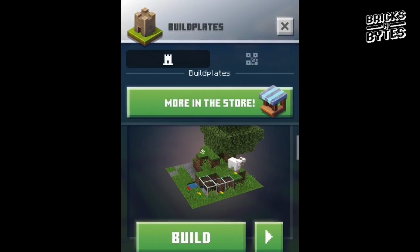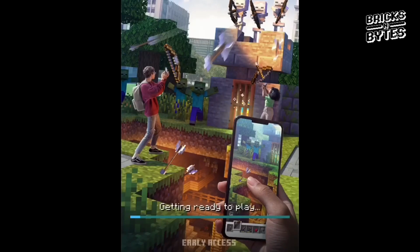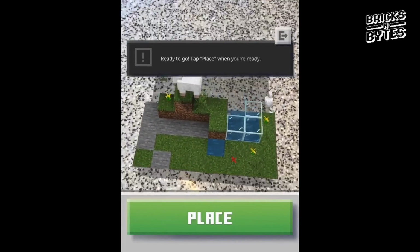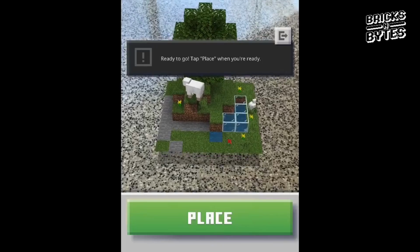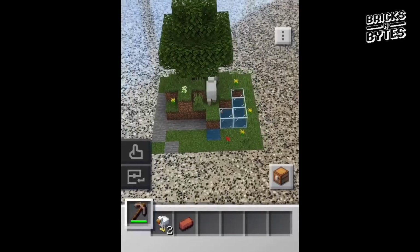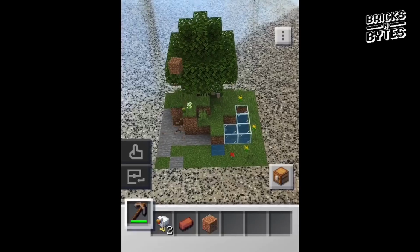So we're going to go into build plates. This is where you can actually play around and build and do all that kind of stuff. You can collect things, and modify it to whatever you want it to be. This is the true Minecraft. So you just need to hold your iPad or your phone out and hit place. You need a bit of space to do this, as you do with all AR.